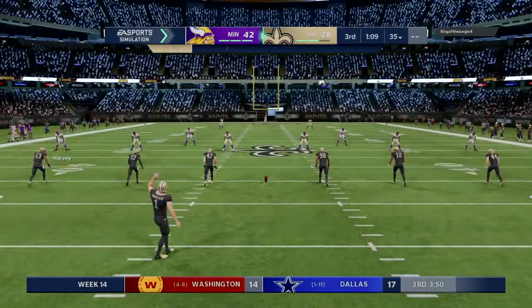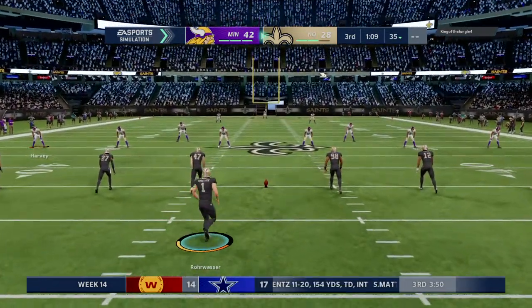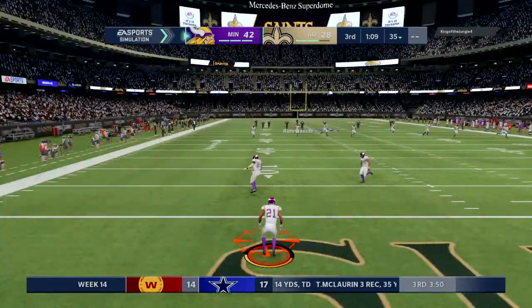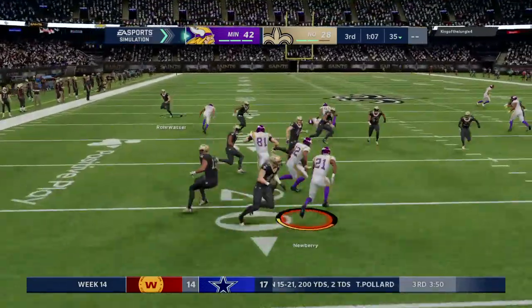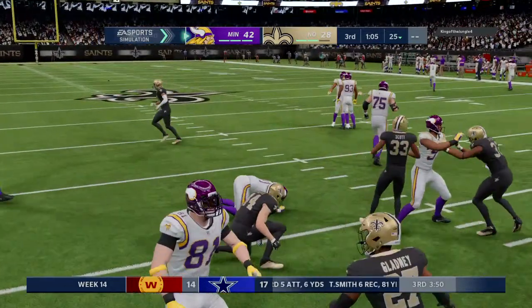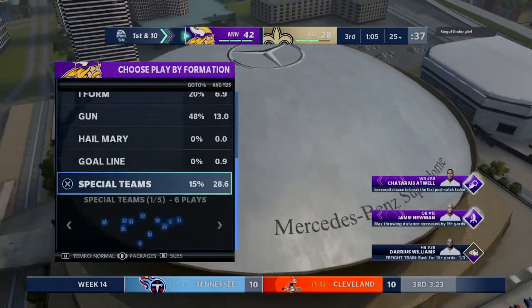Makes the score Vikings 42, Saints 20. Following the touchdown, Rohrwasser handles the kickoff duties. Fielded a couple yards into the end zone. And ultimately, he stopped right where he would have been if he had simply gone down to a knee at the 25. 25-yard line.